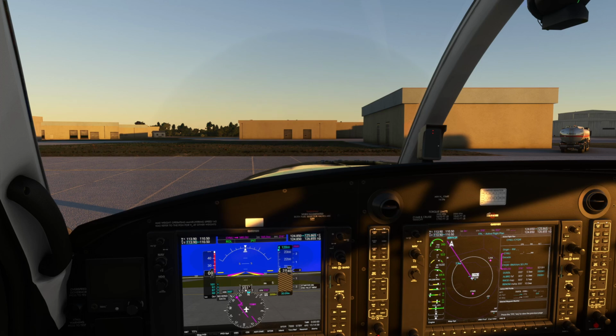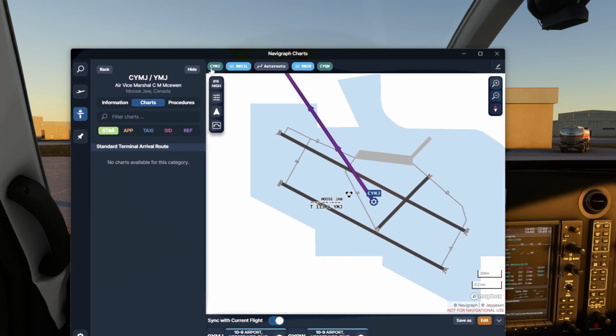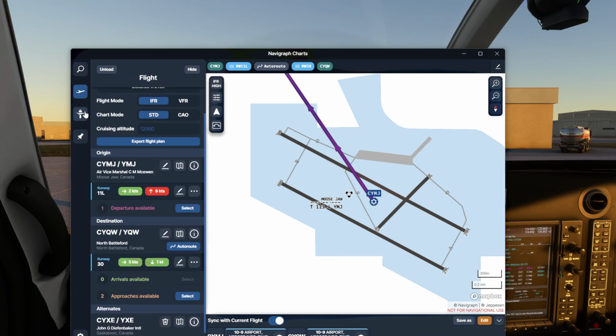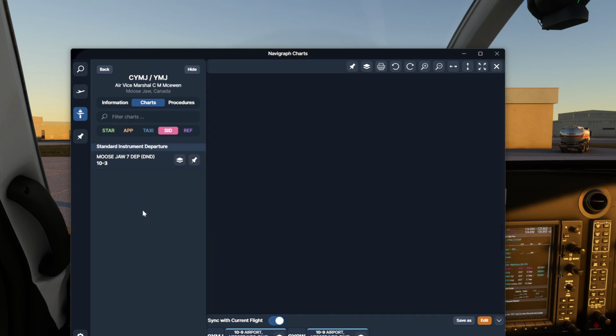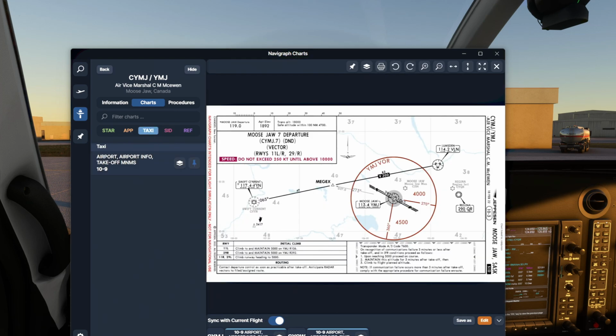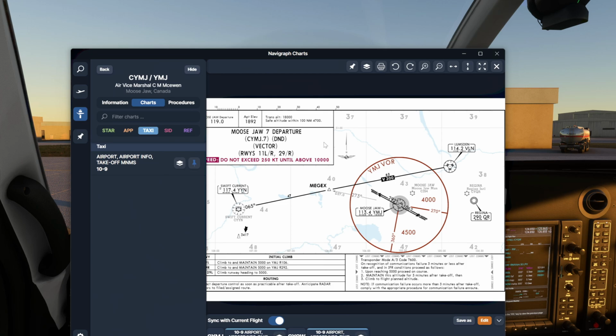So they've actually changed the way that Navigraph looks. If anybody hasn't seen it, the UI is totally different now. Totally different. So it's taken a little getting used to for me, but it's all good. I'm gonna get the hang of it eventually.